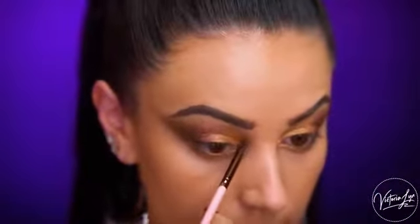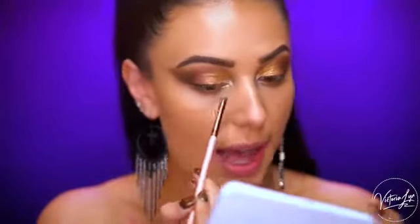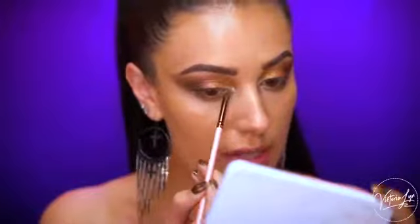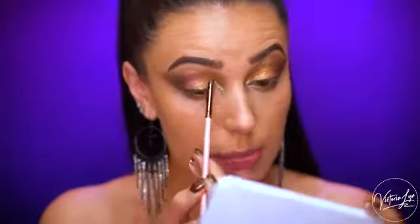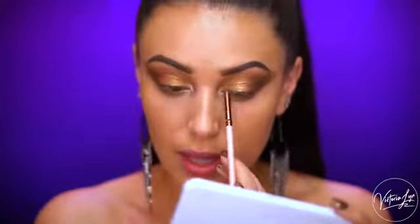And I'm just applying Love Smoke right into the inner corner, and I'm lightly bringing it into the eye look on the lower lash line and also on the top. I'm just feathering it in. I think it's really cool that there's a silver, but there's also a gold in here, and I love using both. So that's really awesome that they have both in this palette.